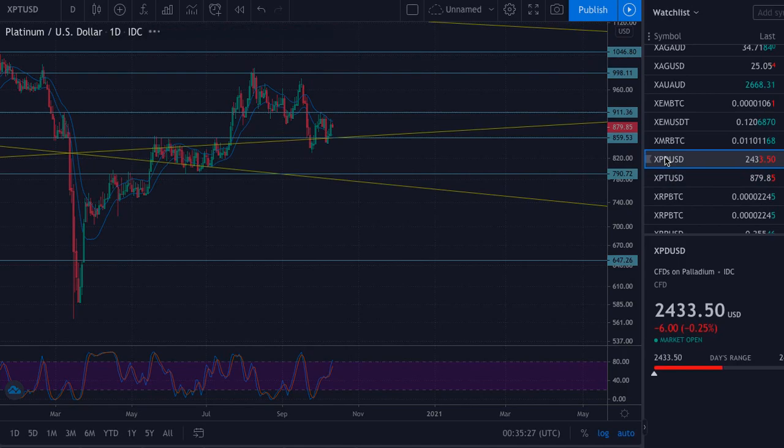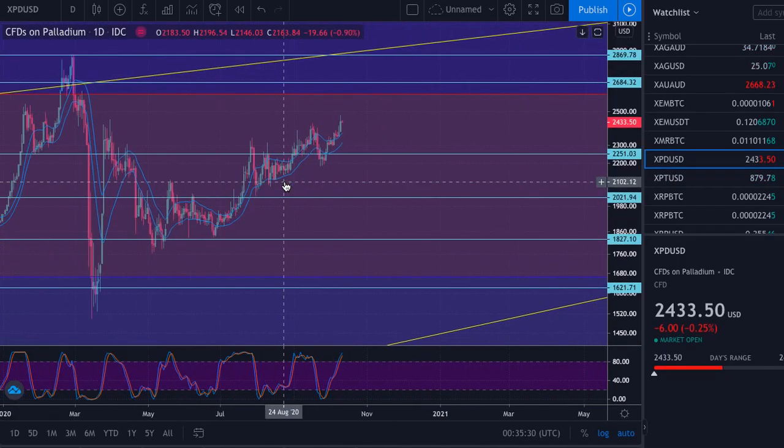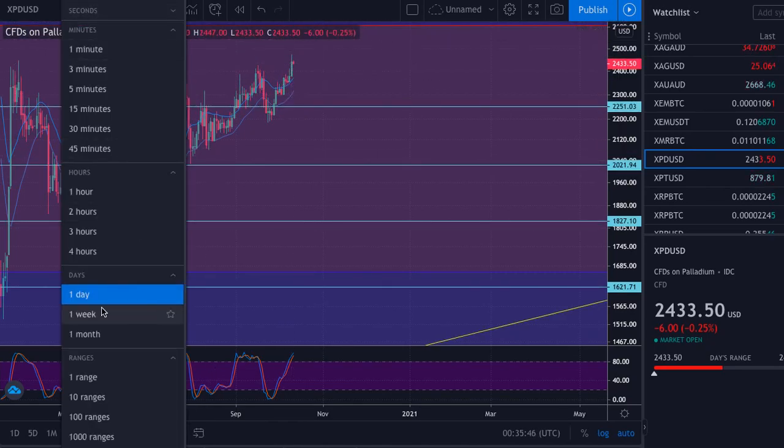And palladium, we've had a nice little rise in palladium. Check this out. We were October the 2nd. Where are we? Right here. It has done the opposite. Instead of having a fake move up and then a fast move down, we've had just a nice little move up. Let's take a look on the weekly time frame.